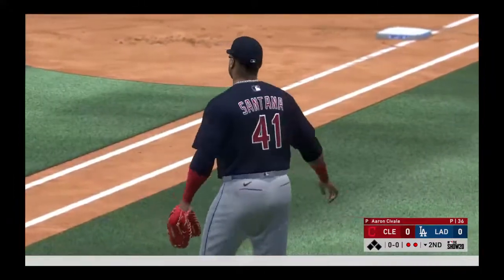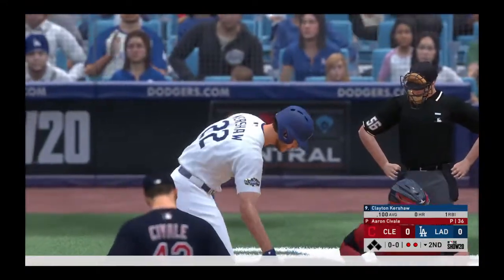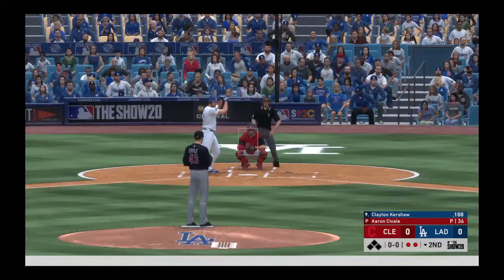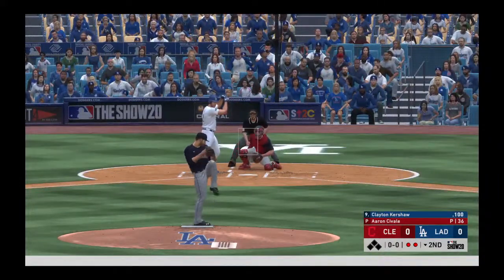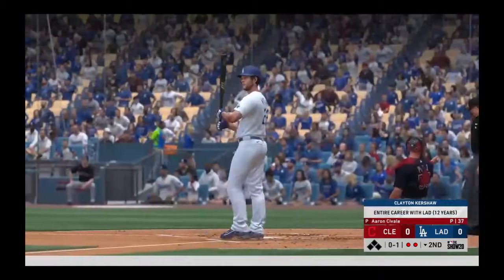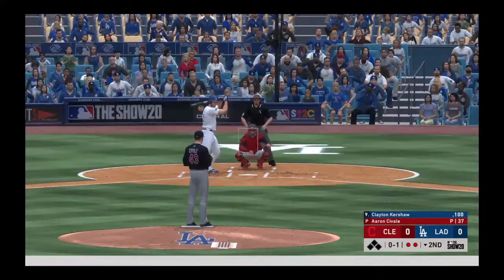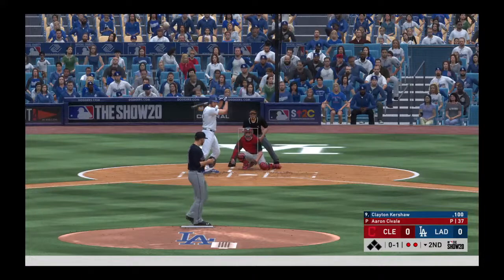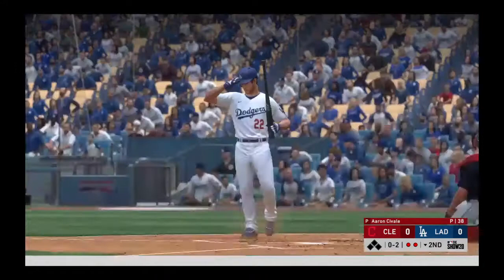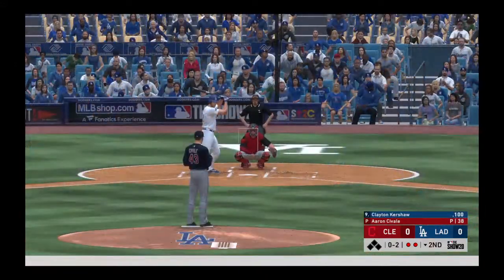Batting ninth, the pitcher, Clayton Kershaw. So here's the Dodgers pitcher, Clayton Kershaw, as he'll get his first opportunity in this one. Now here it comes. No balls and 1 strike. The windup and the 0-1. Two out, nobody on.